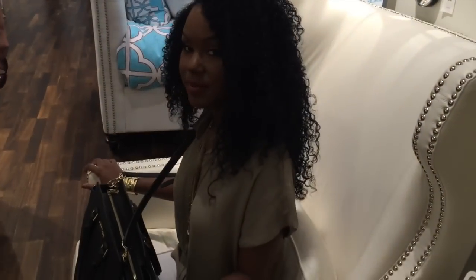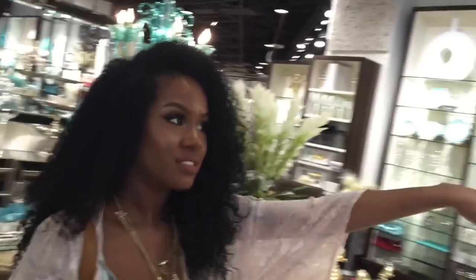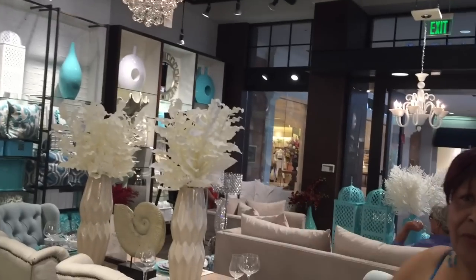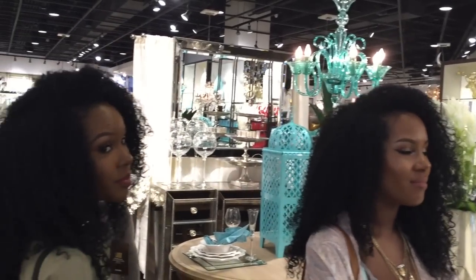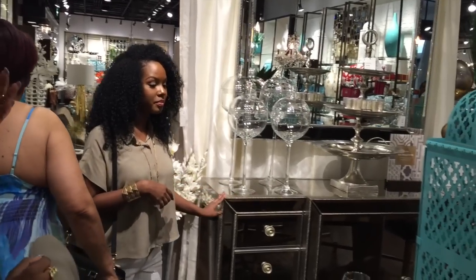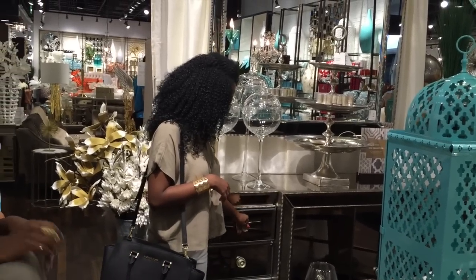So we're in Z Gallery. Just looking. Yeah, it's comfortable. And it's leather. Most leather is not as comfortable. Yeah, I like that chandelier. Grandma, you like that chandelier? It kind of looks like yours. Oh, now this one right here is like mine. In the living room, with the balls. I like that. I like the square cast of Roberto. Yeah, those are pretty. I wish they had it in the sectional. I know. It is a lot of storage.